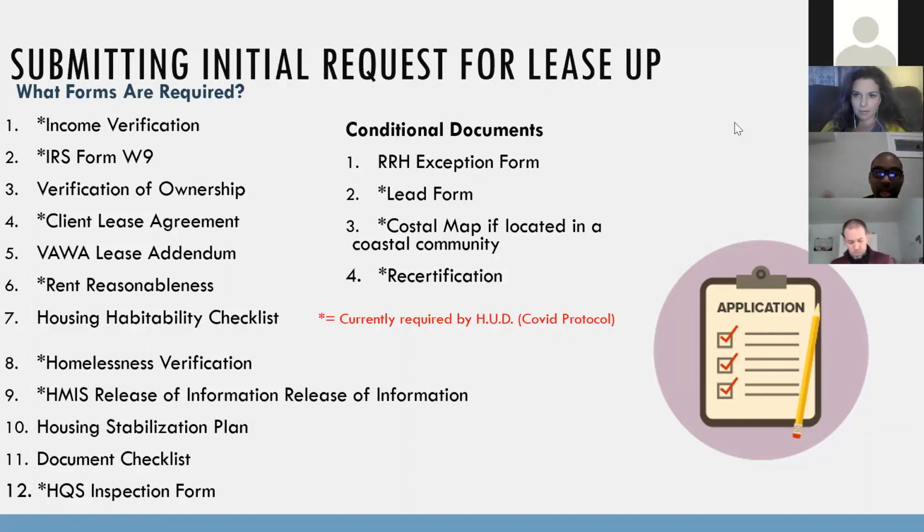It has to say pass. It has to, or else it won't be accepted. And again, that's not ACT, that's HUD. Everybody, this is government. We have to really get down to lay down, and we have to follow the rules.